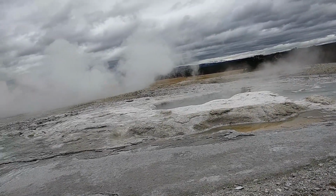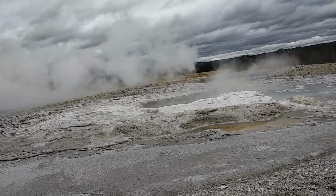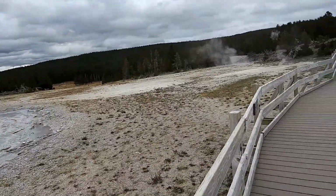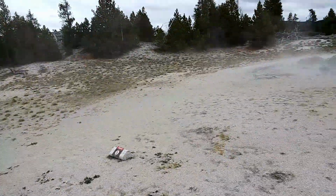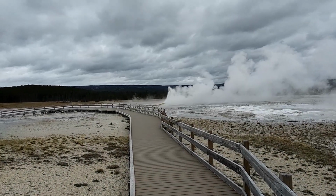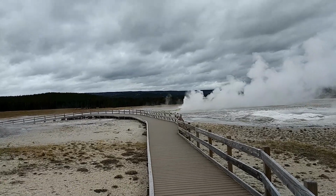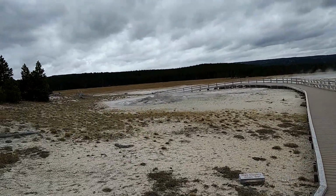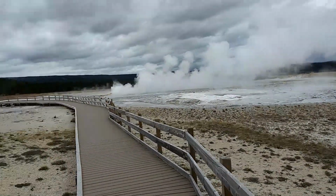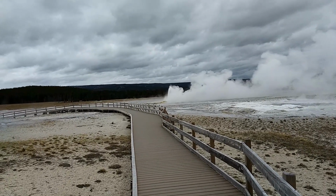Come on, blow your stack. There's another one over there too. Oh, these geysers are cool. This is awesome. That is seriously geysering. And that is continuously doing it. This one stopped right here. That one looks like it was getting ready to go. But that one's probably taking most of the moisture. And it is just popping off.